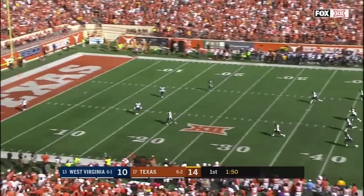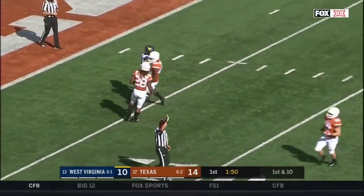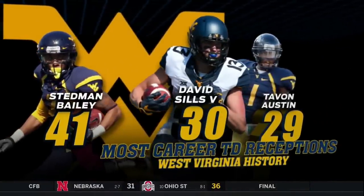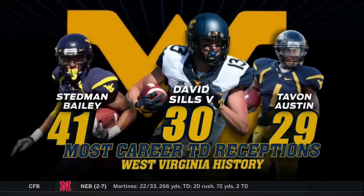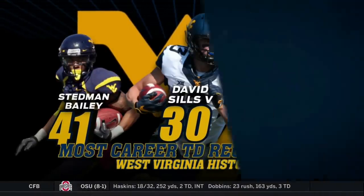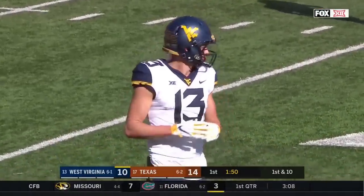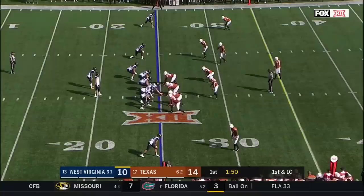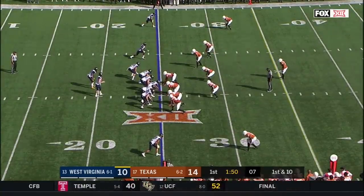That's right. Dicker puts a foot into it and drills it once again out of the end zone. But David Sills, he is an explosive young man. 30 career receiving touchdowns. Remember Stedman Bailey, Tavon Austin? They were pretty good at West Virginia. You passed Tavon Austin on a career list at West Virginia. David Sills has been absolutely fantastic for this Mountaineer squad, and more specifically Will Grier. Remember, Sills is a former quarterback, and he understands defense. He can give the checks back to Will Grier as soon as Will Grier can give them back in to David Sills. A great match.